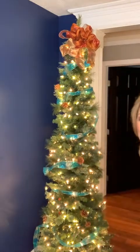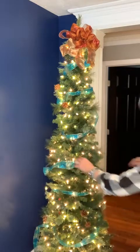I thought I would have more ribbon because this is a smaller tree. December 4th to January 6th, Christmas. Right on, Deborah. It takes me like weeks to get them out. I can't do it all in one day.